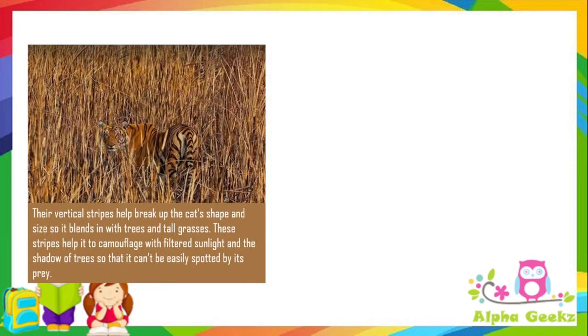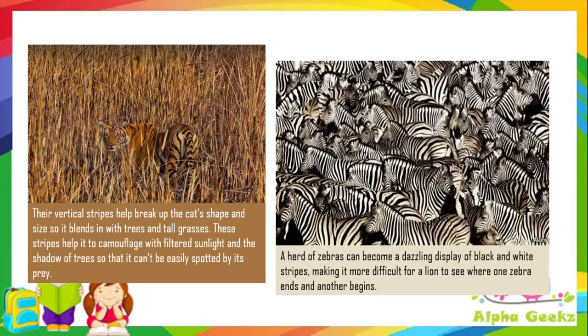The color, shape, and the markings of some animals make it difficult to be noticed in their surroundings. Here, the vertical stripes of the tiger help break up the shape and size so it blends in with the trees and tall grass. These stripes help it to camouflage with filtered sunlight and the shadow of trees so that it cannot be easily spotted by its prey.